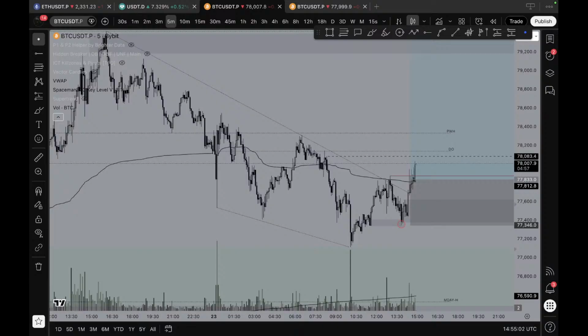Is Tom Lee still buying? Yeah, I believe he bought, but he's only buying ETH, I believe. He bought again like 100 or 200 million a few days ago.